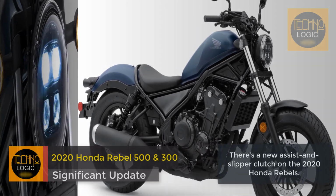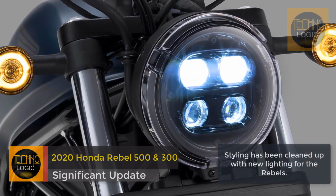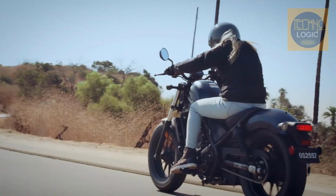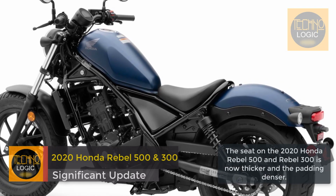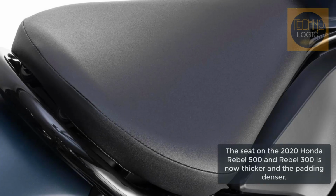American Honda announced today that its small displacement cruisers receive a number of important updates for 2020. Already the industry's top-selling small-displacement cruiser models, the Rebel 500 and Rebel 300 have welcomed throngs of new riders to motorcycling.